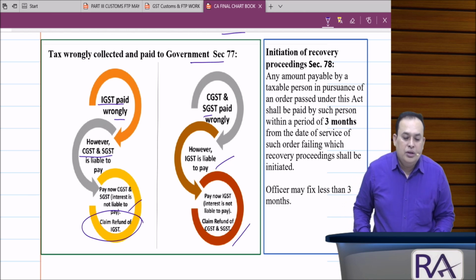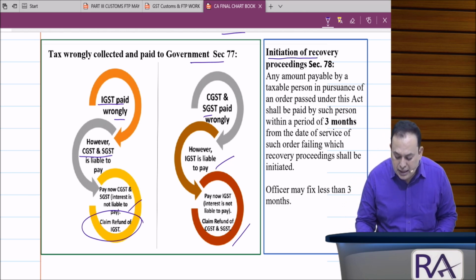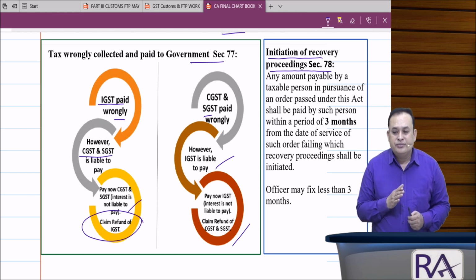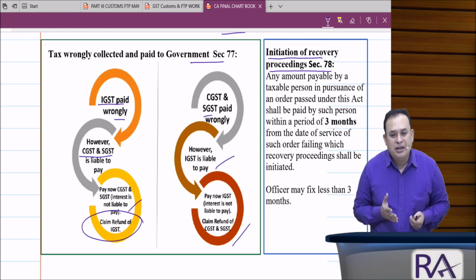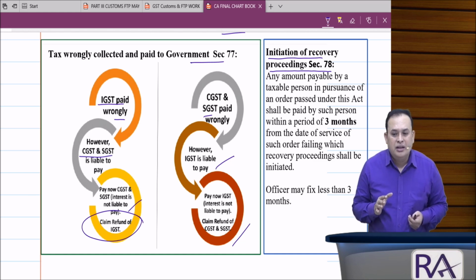Now, further, Section 78, initiation of recovery proceedings. It is important, sir. A show cause notice is issued, maybe under Section 73 or 74 or 76, as the case may be, and further the order in original is passed.